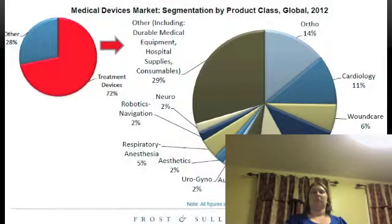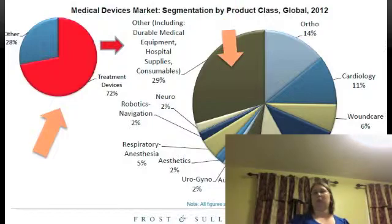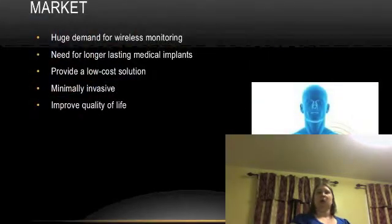Currently, they're projecting a $342 billion market for all these types of devices. I want to concentrate here on the 72% of these that is going to be treatment devices. And of that 72%, as you can see, the arrow is pointing to just the consumables market, 29% of that, just in the hospital, at home. It's kind of like throwaways. I could go on about this, but as I was explaining before, there's a bunch of slides supporting this.